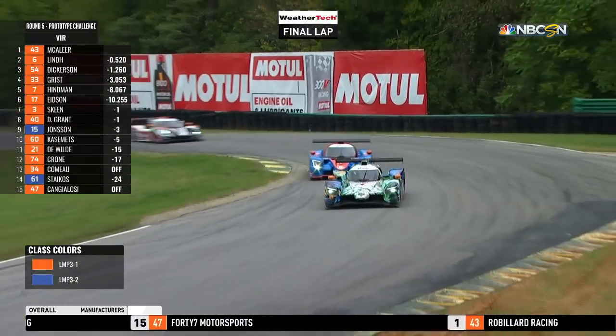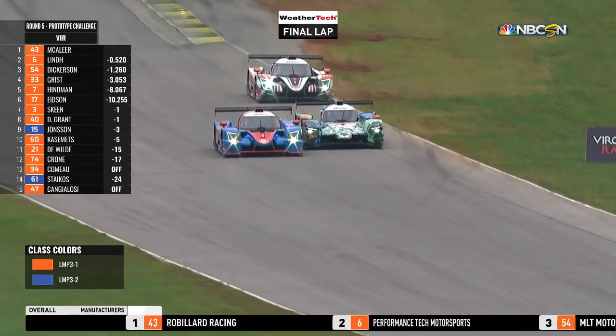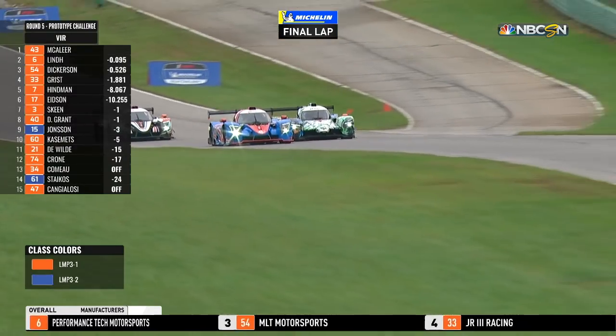Heavy braking into turn 11, into 12. He looks inside, he's there. They're gonna make contact side by side off the corner. Mclear back to second place. What are the officials going to say about that? They'll take a look. What's Mclear going to have to say?